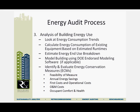And for each of those measures, you want to consider all of those categories. The feasibility of the measure: how feasible is it really to install that particular measure, whether it's occupancy sensors or a new boiler or what have you. It has to be able to fit in the space. It has to be operable. It has to be able to be managed by the people in the space.